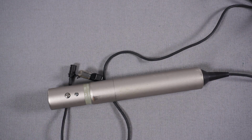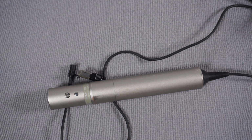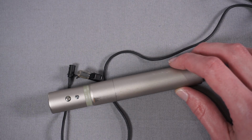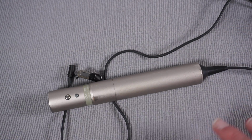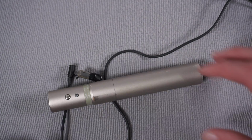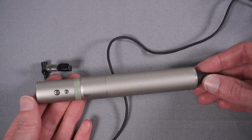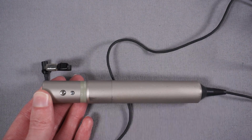You've got the ECM77B. The B is just the colour, it's just black. I think there's also an S, which is silver. But there's a bunch of letters after that on some of them. Now, this is just the ECM77B. There's no other letters. And what that means is you've got the microphone here, and it terminates into this giant big XLR connector plug assembly thing here.